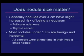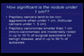Most nodules under 1 centimeter are benign and incidental, particularly when we talk about autopsy series and ultrasound series. On the other hand, all thyroid cancers at one time arise from a relatively small nodule before growing to a larger detectable size. So then the question may be, for the small size lesion, how clinically significant is it? Is it likely to have metastasized? Is it likely to be a clinical problem for that patient?